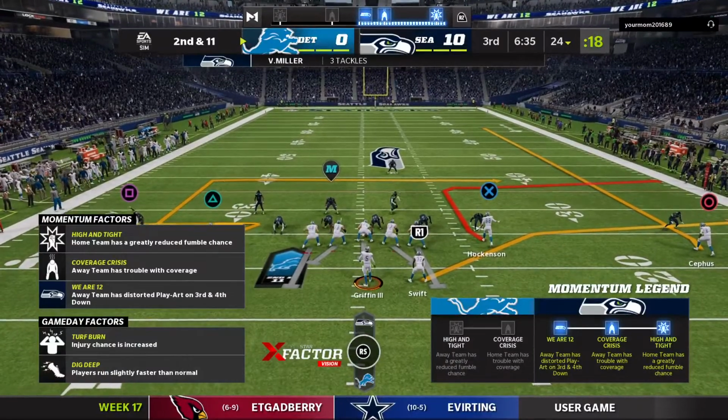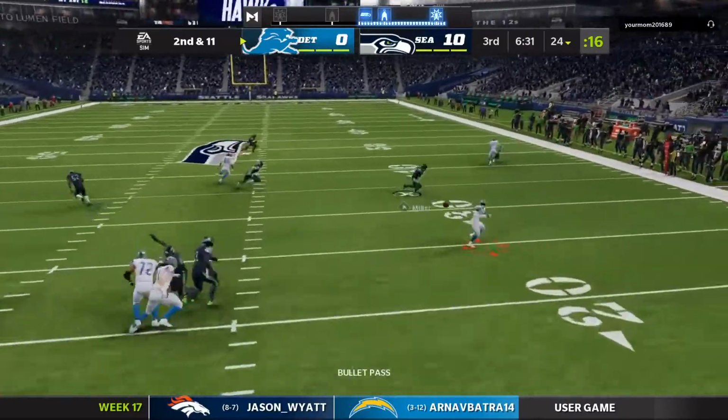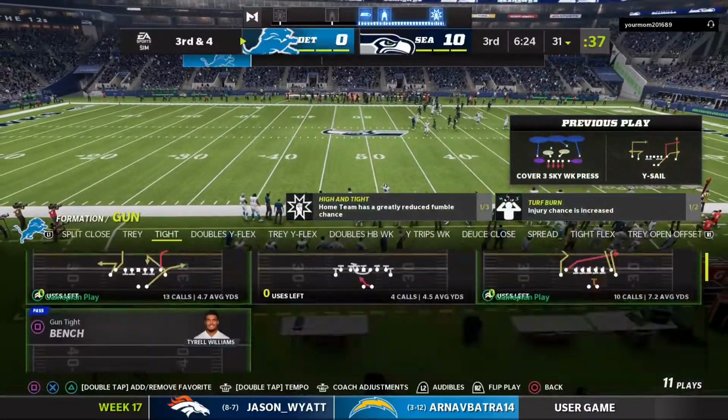A loss of a yard there to start out. That leads to a 2nd and 11. Out of the gun, Griffin. He'll get this off to Swift. Give him 7 on the play, and that'll lead here to a 3rd down.